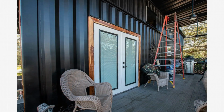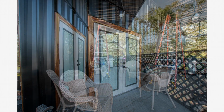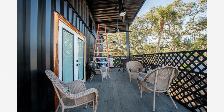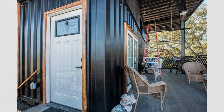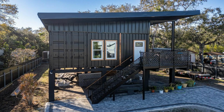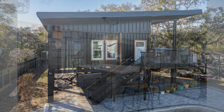The large decks on the outside create beautiful places to enjoy warm evenings, an outdoor dining area for lunch and romantic dinners, plus a generous outdoor space to view the stars at night. This 3-bedroom house is fitted with a proper roof above the containers to shield it from harsh elements.